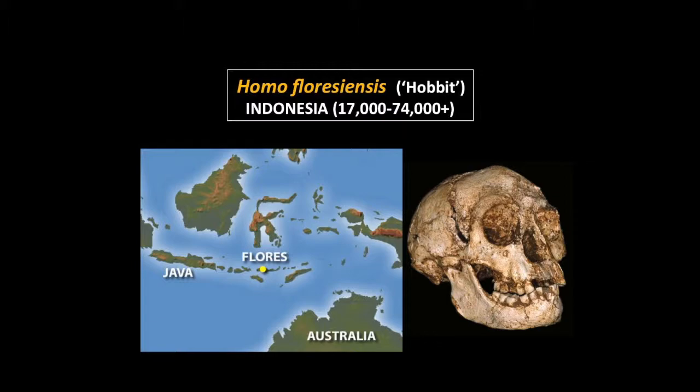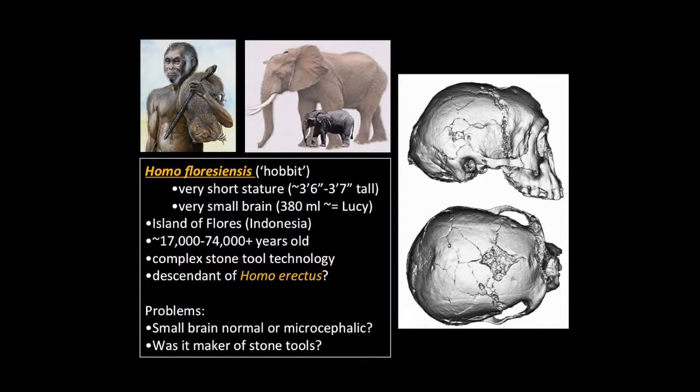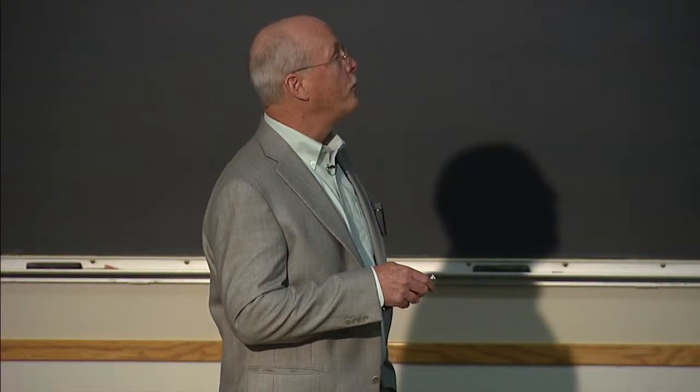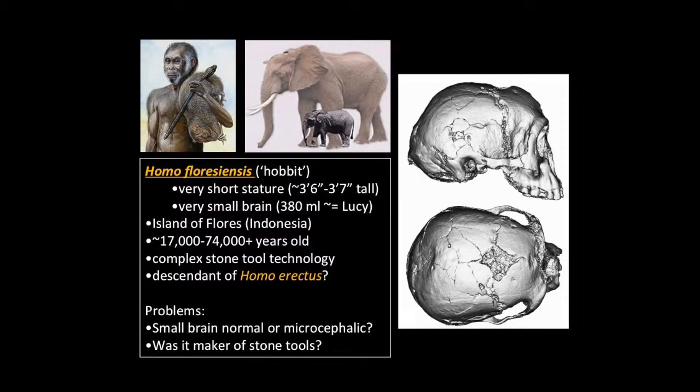The other curious thing about the Hobbit is, as you know, hobbits are small with big feet. This guy is small with big feet. It's probably only about a meter tall, and we know this from several individuals. It has big feet for its body size. The other thing we find is that its brain size is about the same size as Lucy. Whereas our brain size is about 1350 to 1400 cc's, its brain size is about 380 or 400 cc's. We also find that it's associated perhaps with stone tool technology because there are stone tools there. So it's very difficult for us to envision how such a small-brained animal can make such complex stone tools.